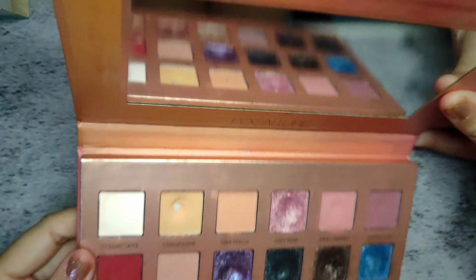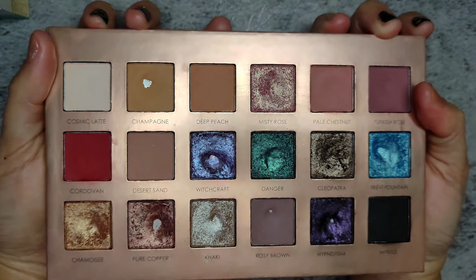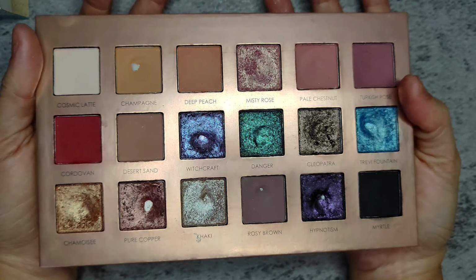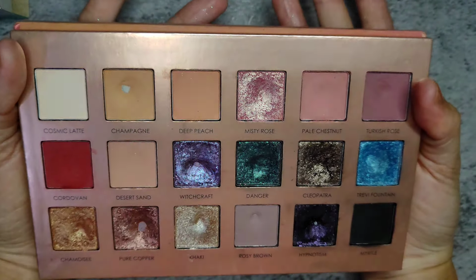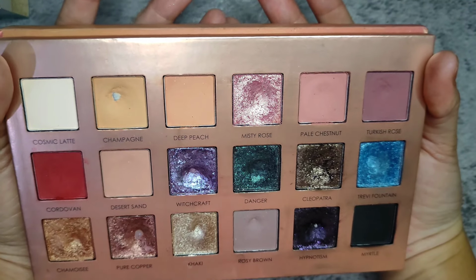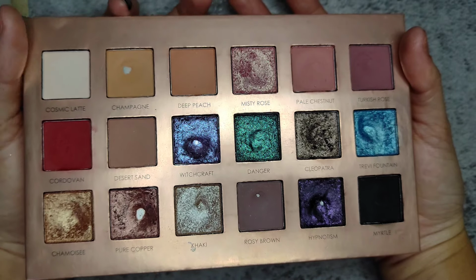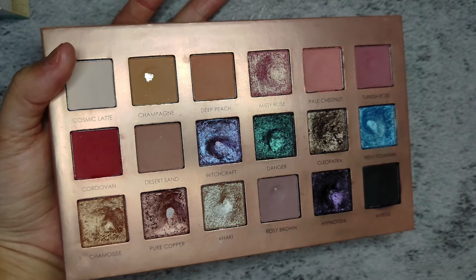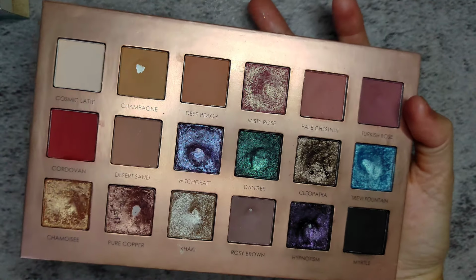If you open this one, the color story would remind you of Huda Beauty, but Huda Beauty put more colorful mattes, and this one is more on the pinky mauve mattes with colorful shimmers. I know I have said that Everlasting is my top 1 from Focallure, but this one is my top 1 from Focallure.